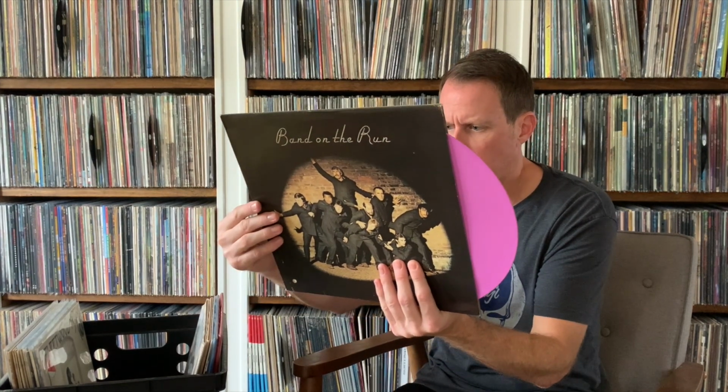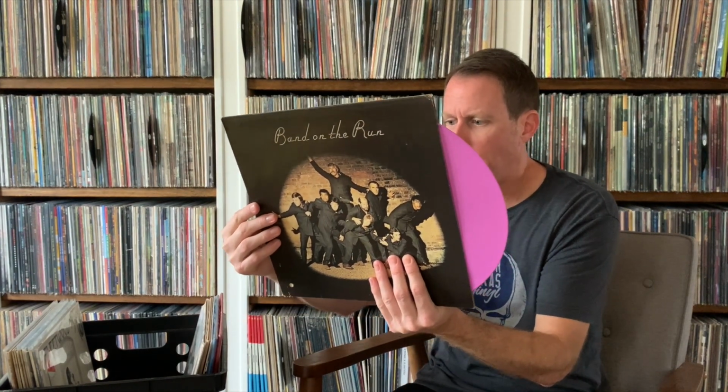This is one that I just came across, and I'll have to look it up and see where it comes from since it's not stated. But again, super surprising when I found this in the midst of another collection, thinking it's just a normal copy of Band on the Run, and I pull it out and it looks like that. So that's really, really cool.